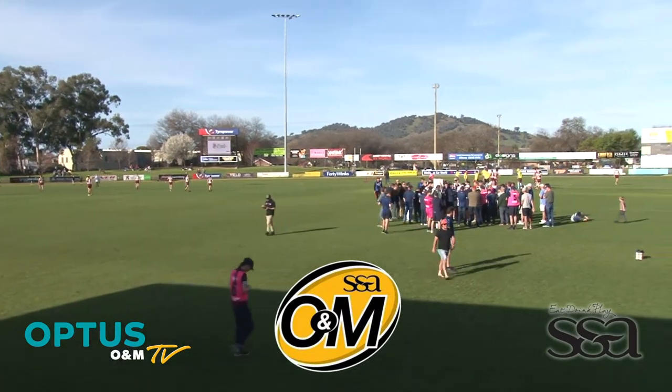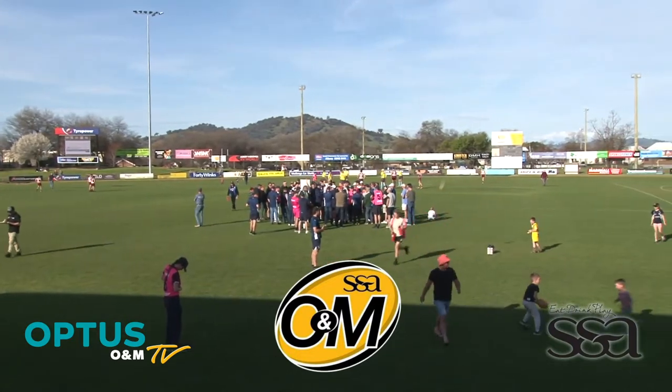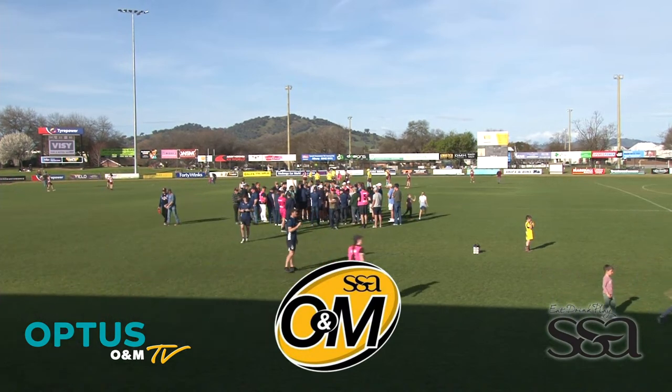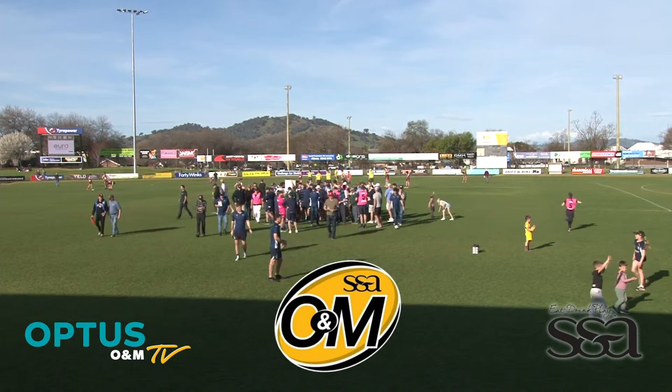Well, the leading stat getter for Wodonga is Matt Wilson. He's had 25 disposals. Josh Mathey as well has been really good with 18. Adam Jorgensen's had 14 across half forward. I feel like his influence has been really good, and an evenly poised little selection here for Yarrawonga. But Gibbons is at 17, Cam Wilson 16.